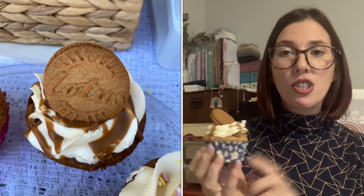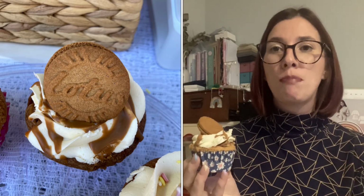Then the next, this is probably actually another popular cupcake type too, and these are Biscoff spread cupcakes. So I always start with a vanilla sponge, and then I put a couple of tablespoons of Biscoff spread through the mixture, give it a really good mix, and then bake them. When they're cooled, I scoop out a little bit of the middle and put the Biscoff spread in the centre of the cupcake, and then it's got vanilla buttercream, and then I melt the Biscoff spread and drizzle it over the top, and then we've just got the Biscoff biscuits.